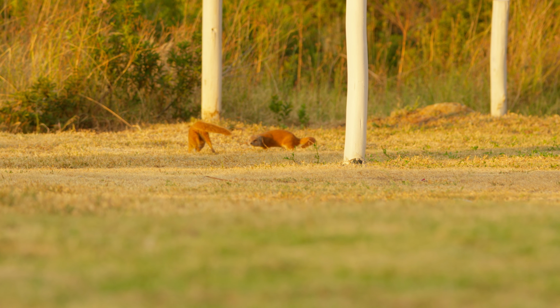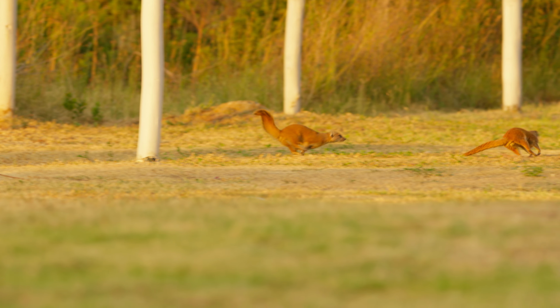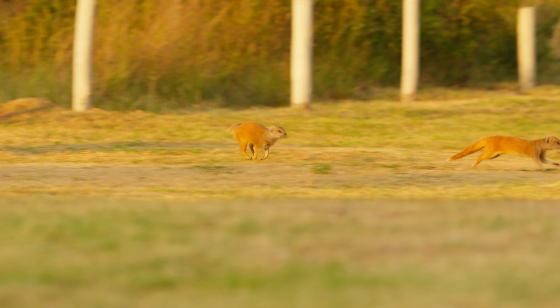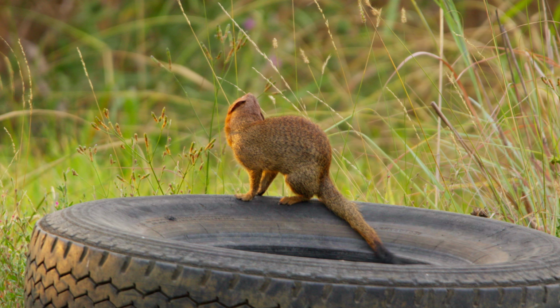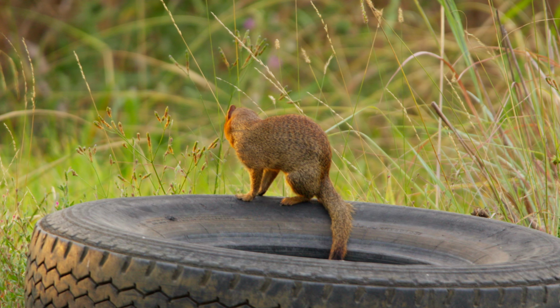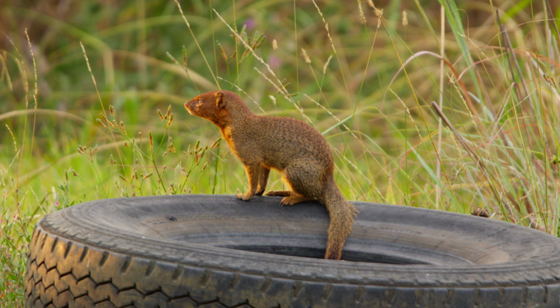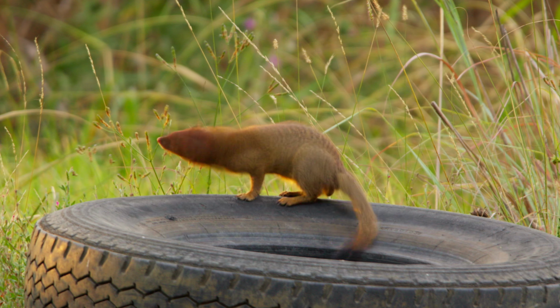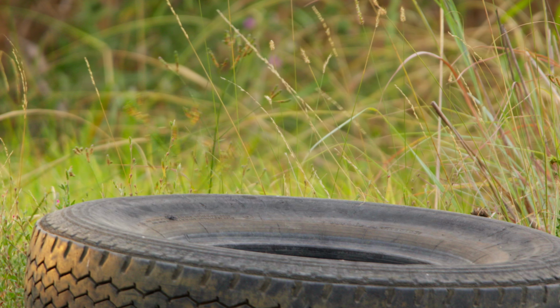Unlike the yellow mongoose that often exists in pairs and will live in colonies of up to 8, sometimes 20 mongoose, the slender mongoose is more of a solitary creature, and that is what we observed here. Very interestingly enough, the slender mongoose is quite a vicious species of mongoose. It has been observed that they've hunted birds, other mongoose, and have also been observed to eat carrion, which is rotten meat. And I've actually observed that here in the south of Johannesburg.